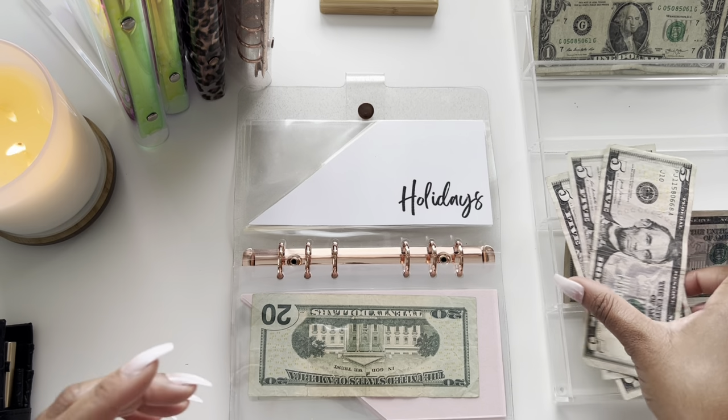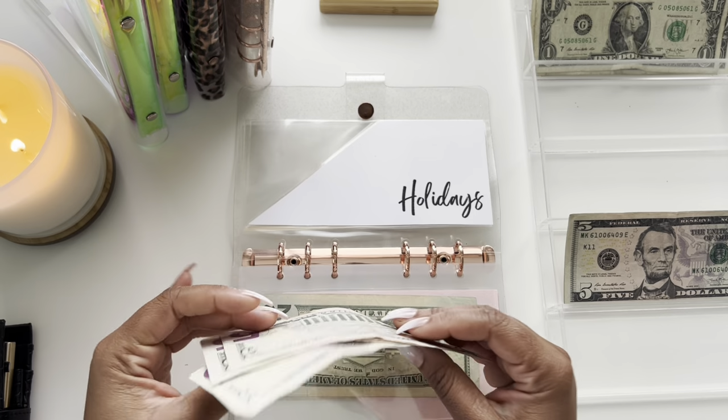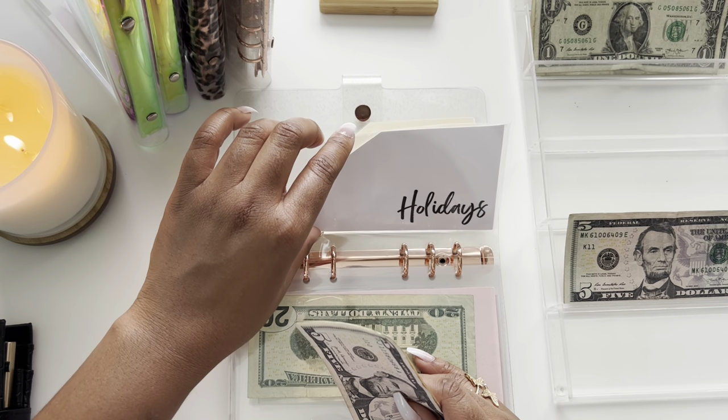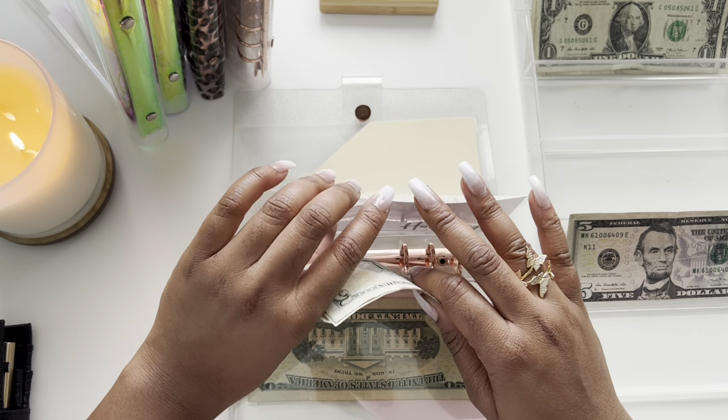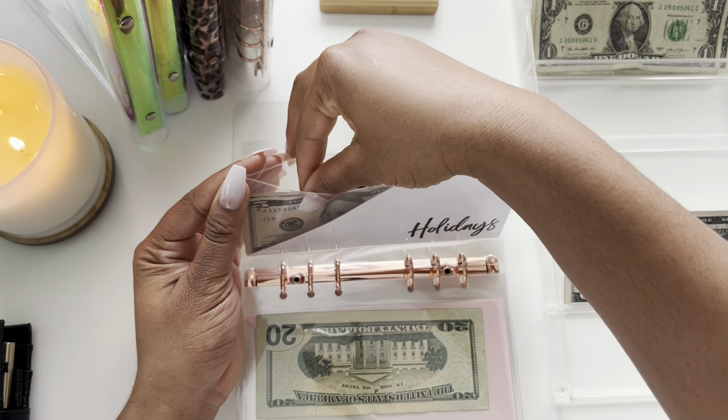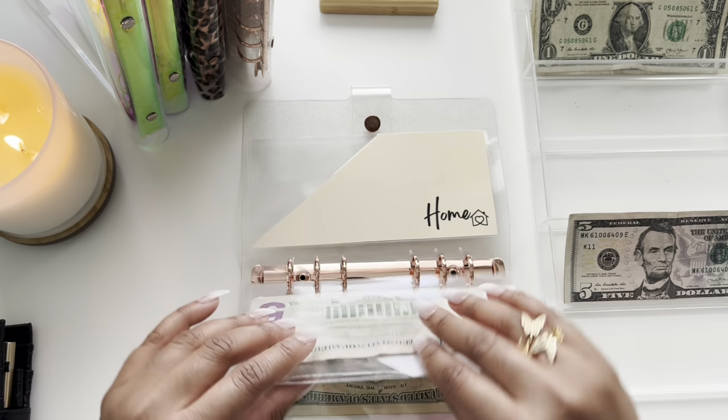But for holidays, we are going to be doing $15. And I think we are going to be saving up for, what's the next one? Halloween. So we are saving up for some Halloween decorations and costumes for the kids.